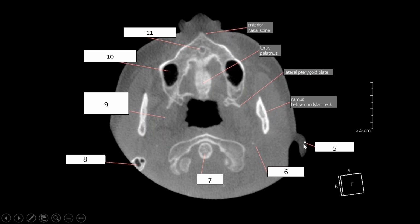Five is the outline of your ear. This must be Vincent van Gogh, right? See, he's only got one, never mind. This is the soft tissue outline of the ear. Six is a little tiny piece of that styloid process again. Seven, the dens or odontoid process. Eight, tip of the mastoid air cell process.